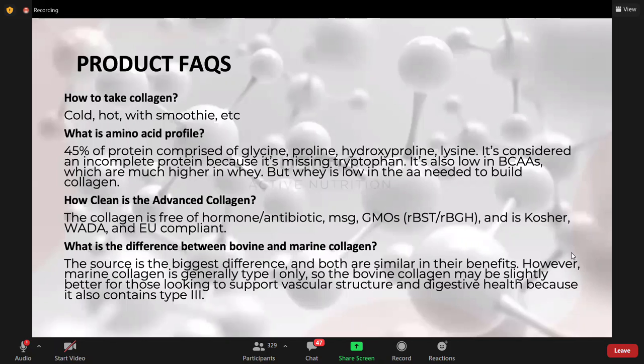How to take collagen. I've had a lot of people ask, can I put it in a smoothie, or can I put it in a hot drink or coffee? The great thing about collagen is it's pretty much indestructible. So you can add it to your smoothie. It's soluble in both cold and hot liquids, so you can put it in other drinks.